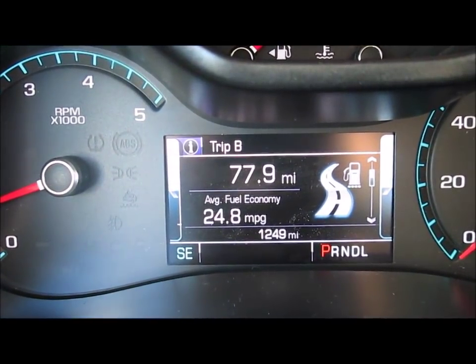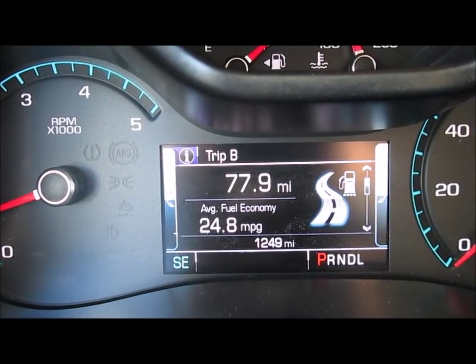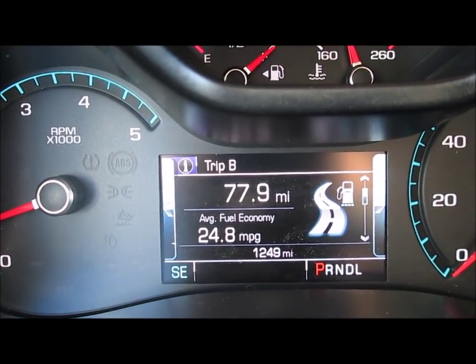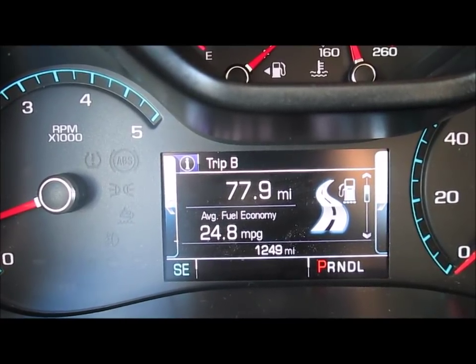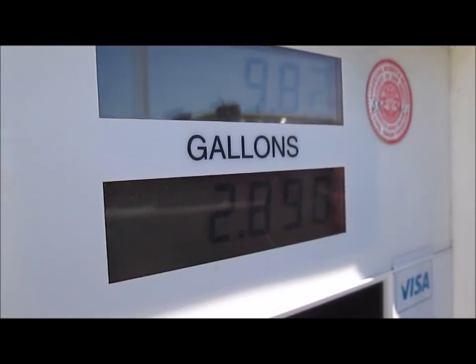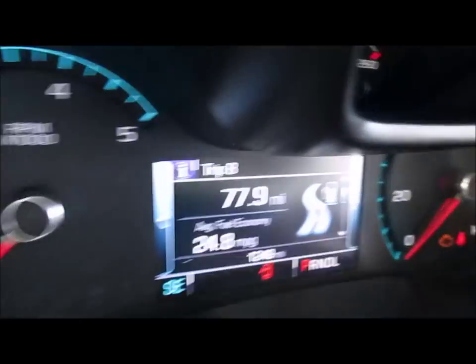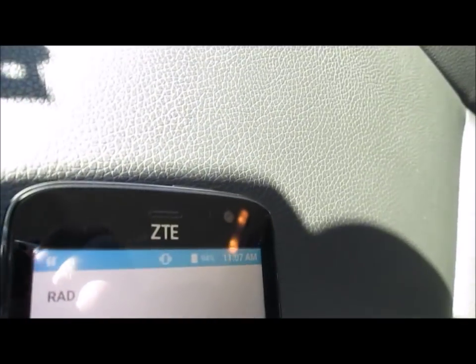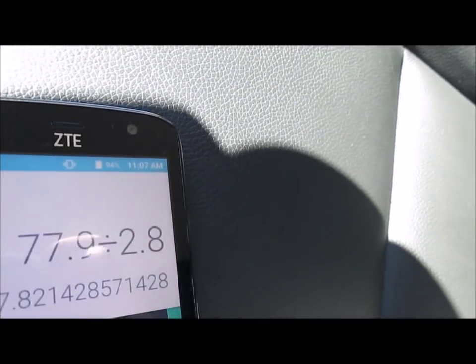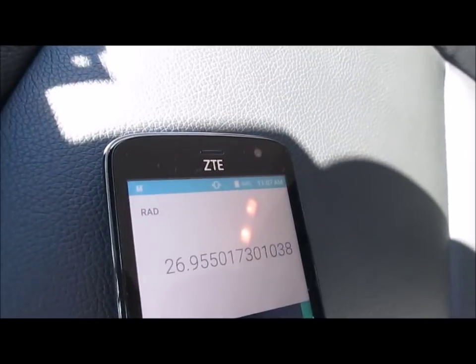So the only way to see if this is accurate is, of course, to put fuel in. So we're gonna do the whole miles traveled, fuel put in trick to get accurate MPG. So here we go. Okay, I put in 2.89 gallons of diesel. Let's go ahead and get an accurate reading here. 77.9 miles traveled. So there it is in the calculator. Divided by 2.89. And we got 26.95 miles per gallon, almost 27.